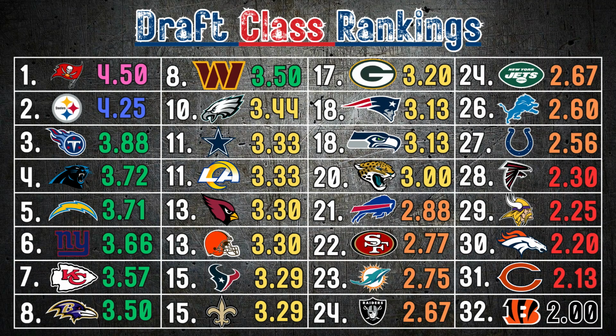Now, when you look at, in totality, the divisions and look at how the divisions fared, I want to focus on the AFC North first because you have the Steelers with a 4-2-5, the Ravens with a 3-5, and the Browns with a 3-3. So they all had top half drafts. And you have the Bengals at 32 with the worst draft by far. And their first round pick isn't even signed yet. If that doesn't show you where the Bengals are in their front office, then I don't know what does.